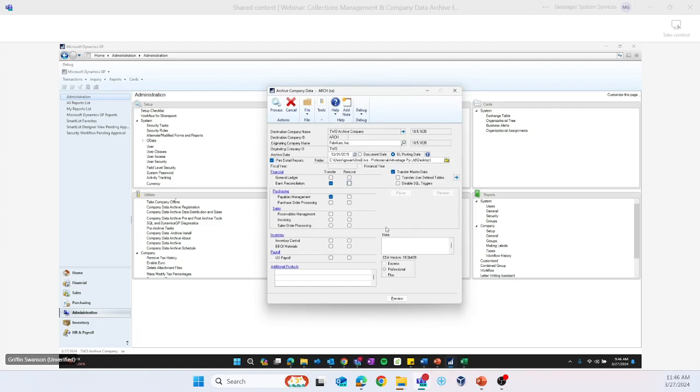The second option we have there is running a transfer only. That's just making a copy of the data from your live company into the archive company. Now, some of you might be wondering, why would anybody want to do that? We'll see customers do it as a verification process. What I mean by that is you could run a transfer only, go into your archive company, and make sure that everything you've transferred was brought across successfully. You can then come back in and run a transfer and remove. It is not going to duplicate your data the second time that you run a transfer. Again, it's just verifying that it's already in the archive company before removing it out of your live company.